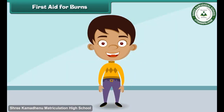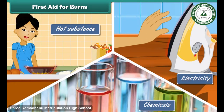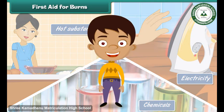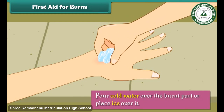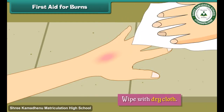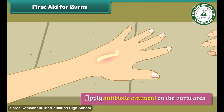First aid for burns. A burn is an injury to the skin resulting from a direct contact with an extremely hot substance, electricity, or chemicals. When a person suffers burn injuries, then we should pour cold water over the burnt part or place ice over it. Wipe with dry cloth and apply antibiotic ointment on the burnt area.